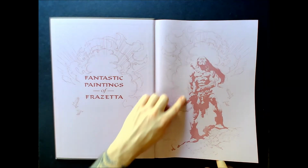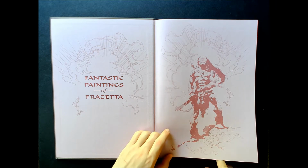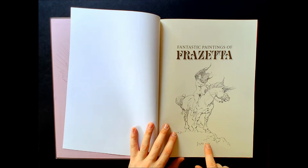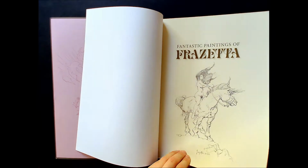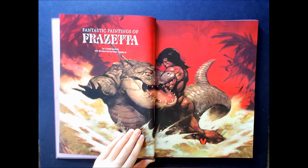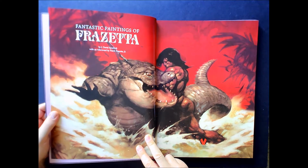First, you see this is drawn. I don't think this is painted. One of his drawings, and if you notice the date, it's in '75. Also, here we have some loose ink work, also done in '75. So this book is going to jump around over his career. It's all over the place, but seriously, some of the dopest stuff I've ever seen.